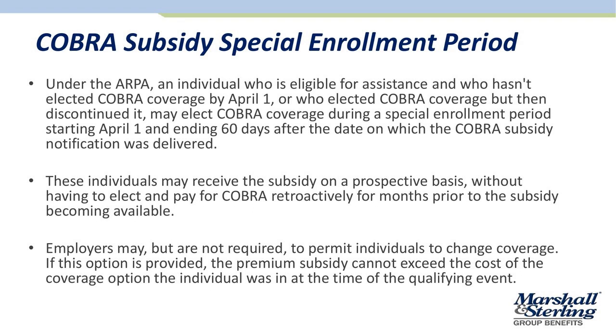This is huge because usually there is not a gap in coverage when it comes to COBRA. So allowing employees and assistance eligible individuals to really just take advantage of the COBRA subsidy period without having to elect backwards is a huge change. Employers may but are not required to permit individuals to change coverage at that time. If this option is provided, the premium subsidy cannot exceed the cost of the coverage option that the individual was enrolled in at the time of the qualifying event.